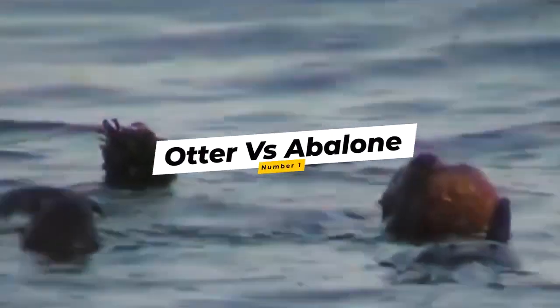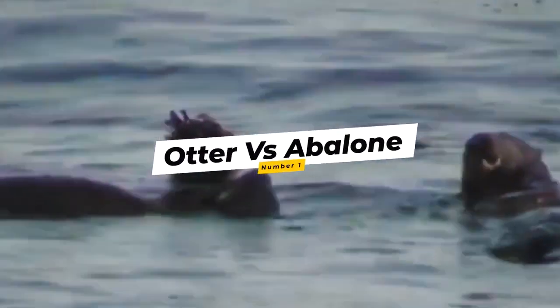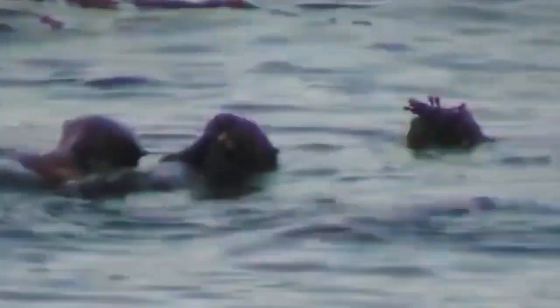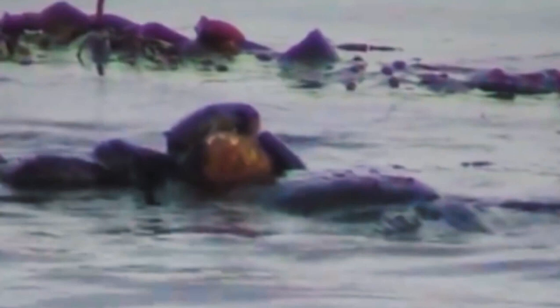Otter versus abalone. The abalone is a gastropod mollusk that is known not just for its similarity to the human ear, earning it the moniker earshell, but also for being the most valuable shellfish in the world, which otters are aware of because they enjoy eating them so much, as this otter in the video demonstrates.